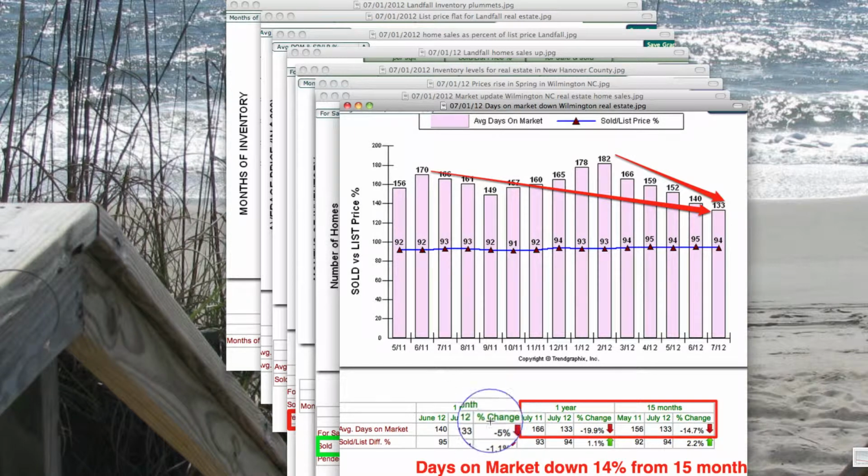Next, for Wilmington, a couple quick observations. You see the red lines here. These are the average days on market. And if you go back for just this spring market, it's gone from 182 down to 133. Very amazing. You go back a year, it's 170 down to 133. So from 15 months ago, the days on market are down 14%, and 20% from a year ago. So homes are selling much more quickly, and they are selling for 94%. See right here, 94% of list price right here. And that's 2% higher than a year or 15 months ago. So it's a solid market, but it's even more interesting than that.